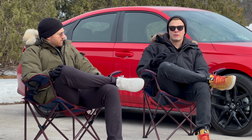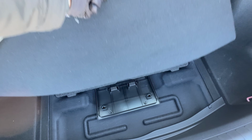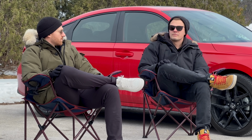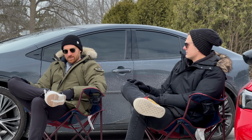So trunk for trunk, I guess we give it to the Honda. And I also like the privacy cover, it kind of comes out accordion style. I like that. I have one of those too, it's just not in right now. So they're close. Okay, next up is rear seats.